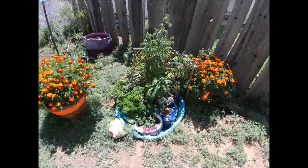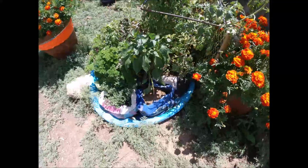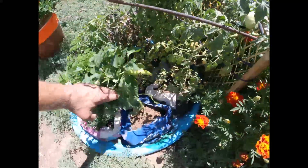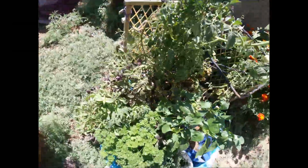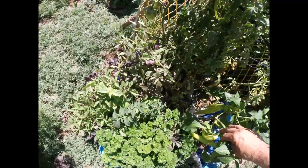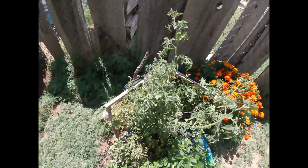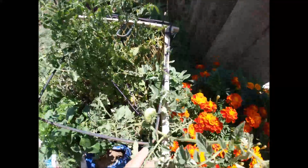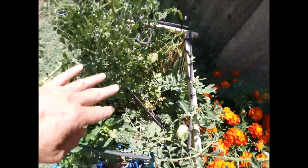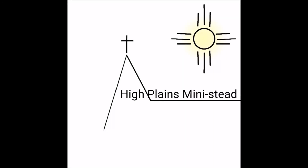So here's another way that you can do a garden in a small area that is also very water conservative. These are reusable cloth shopping bags that we fill with potting soil, and then we plant our plant into it. This one here, they put in a little wading pool, which makes it nice because then you can put a little bit of water in it. And it works out just really nice.